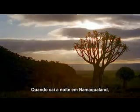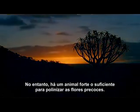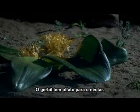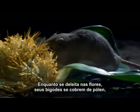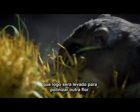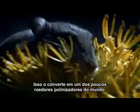As night falls in the Namaqualand, it gets even colder. But there's still one animal tough enough to be out and about and pollinating the early desert flowers. The short-tailed gerbil has a nose for nectar. As he feasts at the flower, the gerbil's whiskers are coated with pollen, which he'll then carry off to pollinate another flower. It makes this gerbil one of only a handful of rodents anywhere in the world who help pollinate plants.